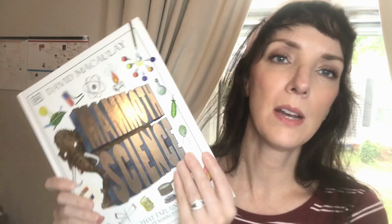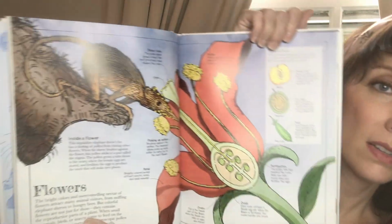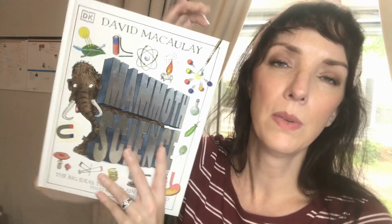I love that set. I think I may have showed some of these before, but they still grab this book down a lot: Mammoth Science, the DK book, The Big Ideas That Explain Our World. This is one of the ones that William and Everett just take down and look through all the time. It's pretty common.